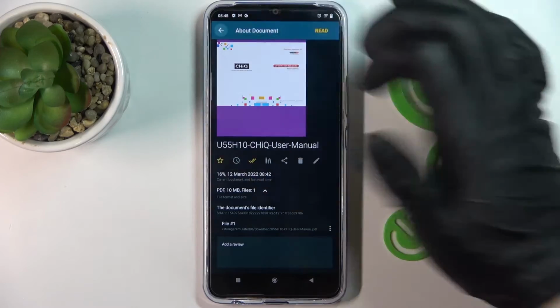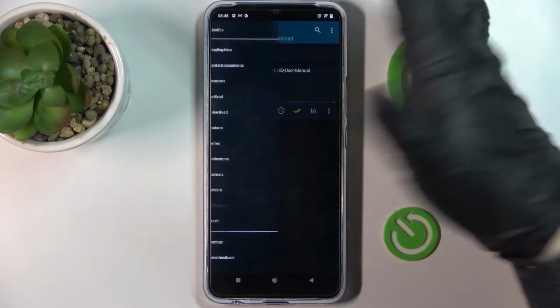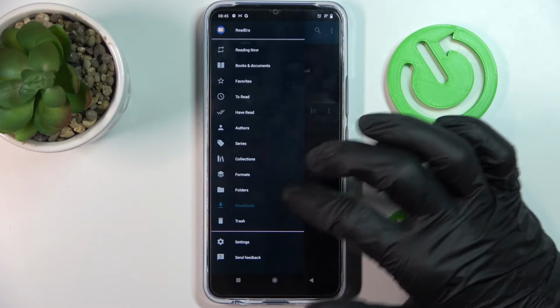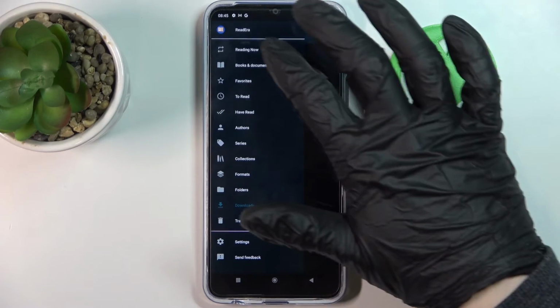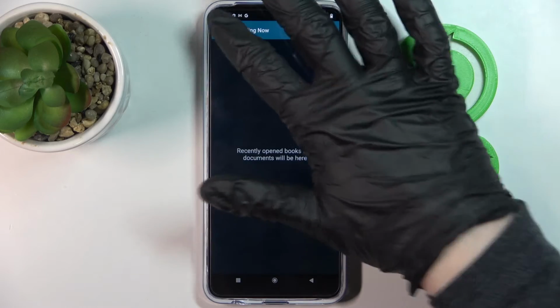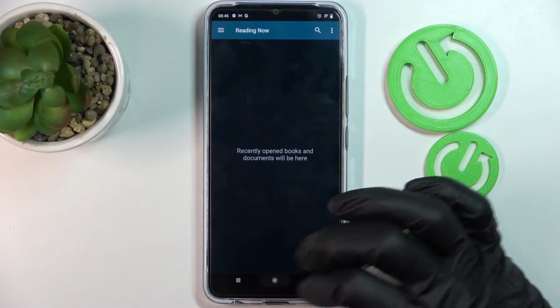of books. So if you have 5 of the books, you can make a collection and it works kind of like a playlist. And you can access all of the folders on your phone, like downloads. You can create your own folders, and reading now, here are the books that you've currently started reading. So that's a really nice app if you read a lot of things.